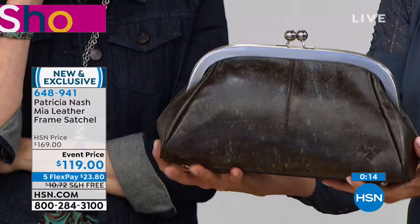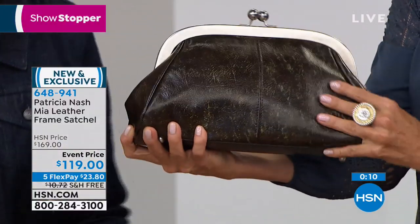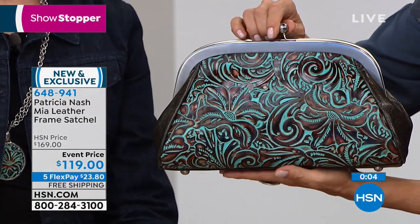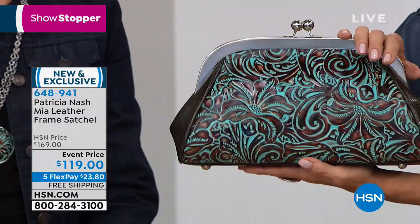And here again, look at how distressed it is. There's all kinds of different colors in this. Beautiful. It's like a raw grain leather. It's beautiful. And it's yours for $23.80. My goodness, $50 off today. It's been our showstopper. Very popular. This in our Today Special, just off the charts.